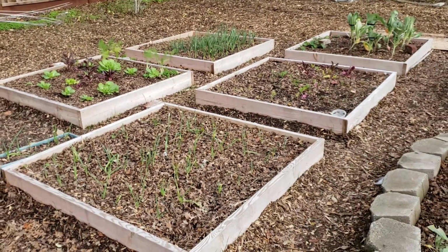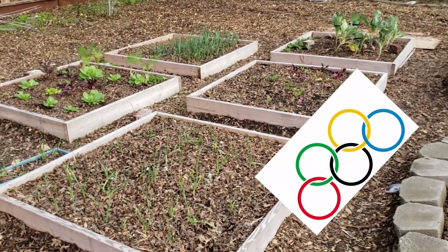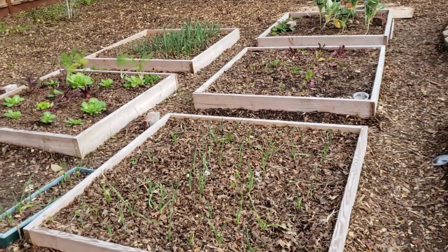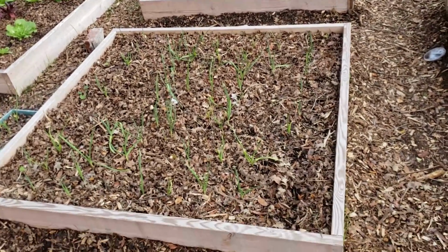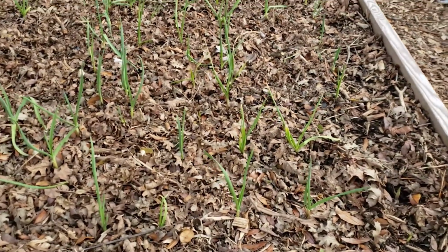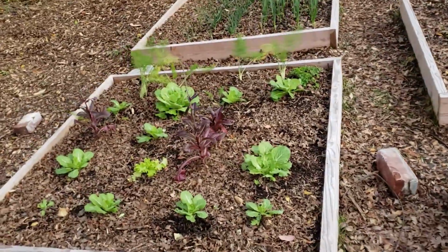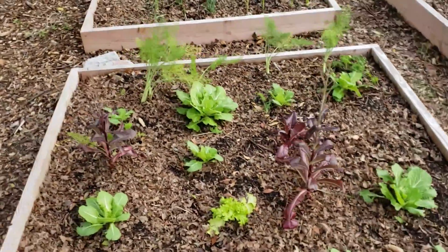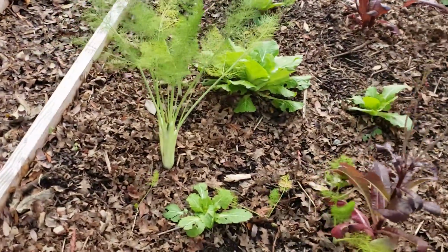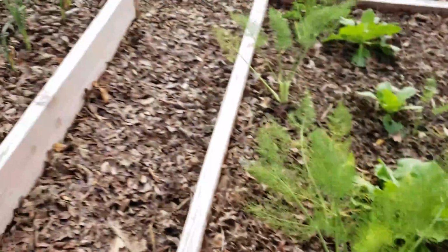These beds are what I call my Olympic beds because they're kind of shaped like, you know, the circles, except that they're squares, like the Olympic circles, 5 of them. And again, not much going on here, except in this bed I've got plenty of garlic that is growing. And let me walk over there. This is not much. This is some cabbage that really didn't do very well, and some fennel that is volunteering from last year. It's actually starting to make a nice little bulb here, so I shouldn't complain about it.